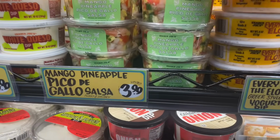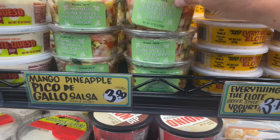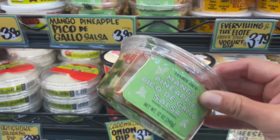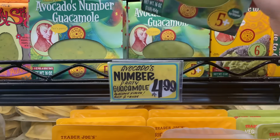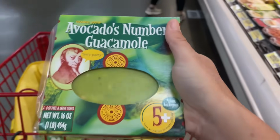Okay, we're gonna do some chips and salsa, so let's get this. This is new mango pineapple pico de gallo salsa. This is packed with fruit and onions and cilantro, and it's $3.99 for a limited time here at Trader Joe's. Okay, these are really good. These avocado guacamole. It's $4.99 for 2 packs of guacamole. This will be really delicious with chips.